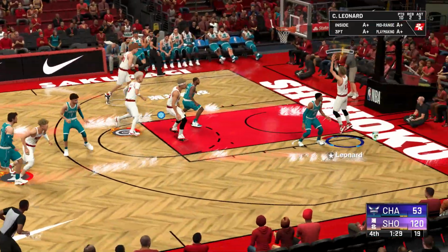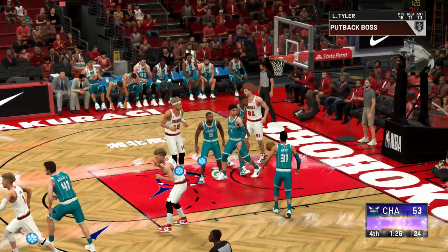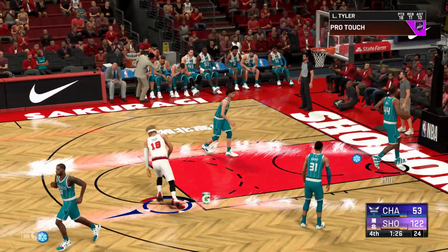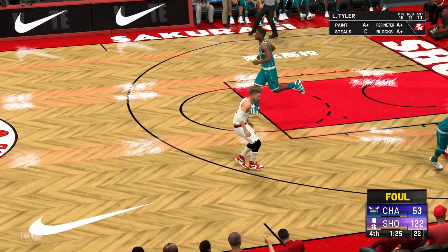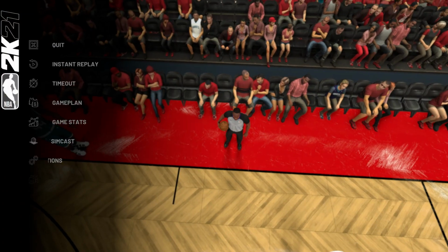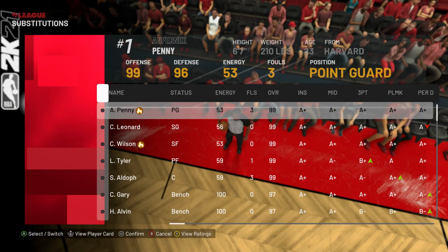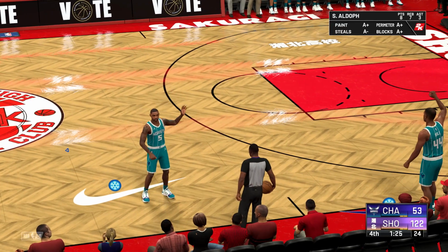Passes to Leonard. Here's Tyler. Count it, and he's now 8 of 9 from the floor. Second chance points always hurt. Just not enough effort to block out. Hey, guys standing around spectating. I mean, you got to get in there and get tough.